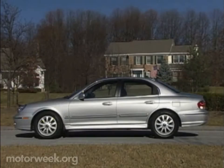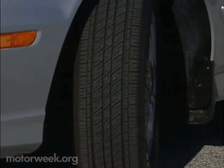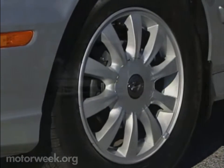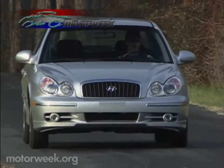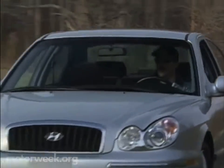The Sonata platform retains its 106.3-inch wheelbase, but now rides on either the base model standard 15-inch alloy wheels or our GLS test car's larger 16-inch design. To improve chassis performance, Hyundai engineers have retained last year's double wishbone front suspension, but lowered the suspension mounting points and shock mounts of the multi-link rear.